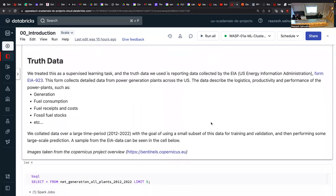And then we need some truth data. As I said, reporting standards vary massively from country to country. The US has pretty good consistent data because they have this standard form, EIA-923, which has been the same standard since 2008. So they've got data for each of the power plants in the US, monthly data going back to 2008. And they collect things like how much fuel is used, how much electricity is generated, how efficient they are. So we collated data just from a 10-year period.